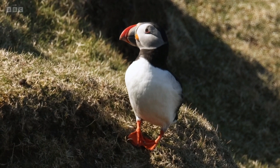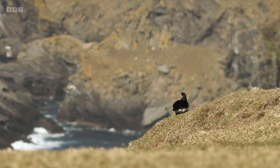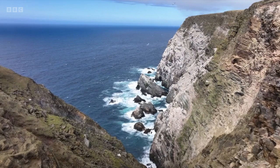He'll share it with a female with whom he has a lifelong bond. But for now, he's alone. She's still en route from her overwintering ground. Many metres below, another male is waiting for his mate to return.